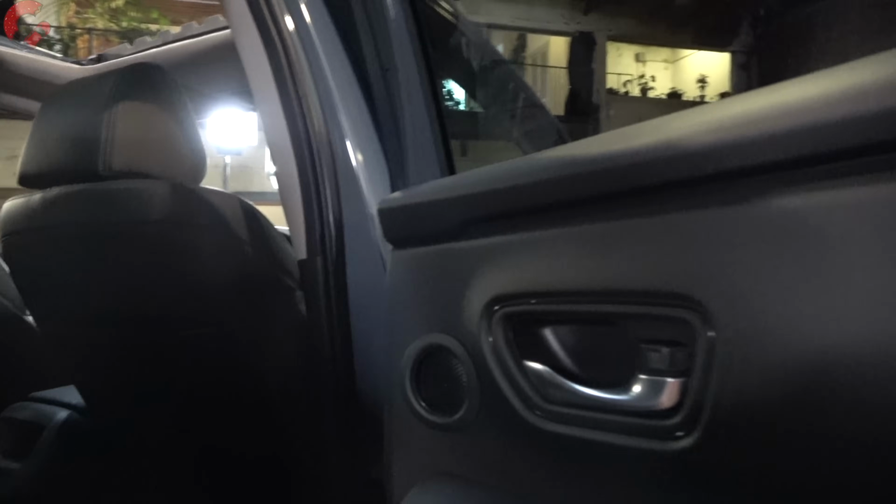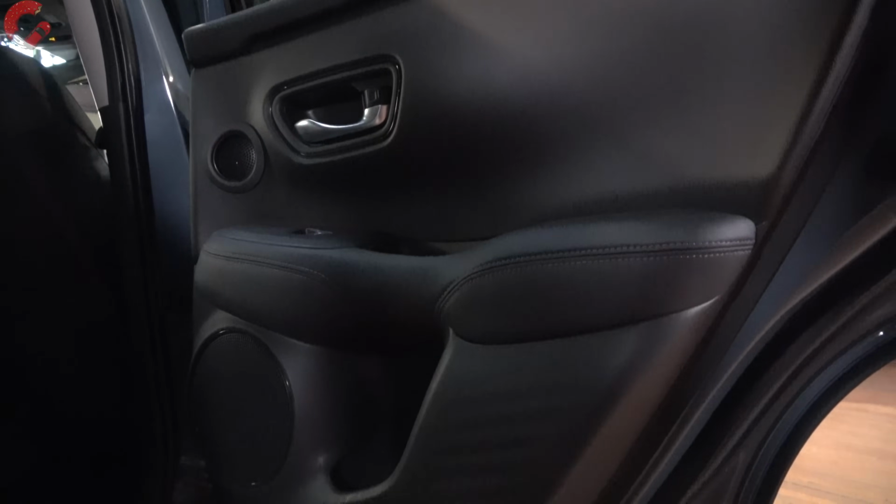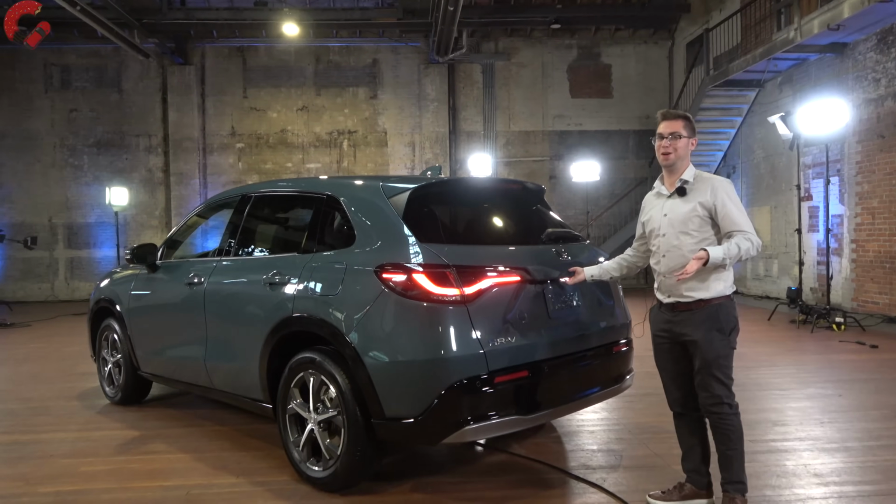And let's go ahead and look at your door trim. I will say that with the door trim, you do have pretty nice materials. The top part is going to be a hard touch. However, the armrest portion is going to be a nice leatherette padded area, and you do have a bottle holder in the very bottom.